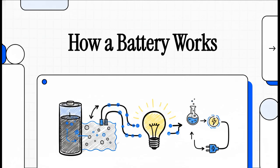Have you ever stopped to think about what's actually happening inside those little cylinders we just toss into our flashlights? We pop them in and bam, things just turn on. It feels like magic, right? But it's not. It is pure science. Let's draw back the curtain and see what's really going on in there.